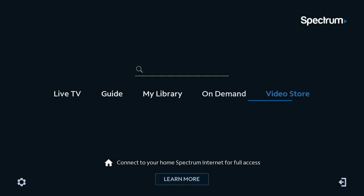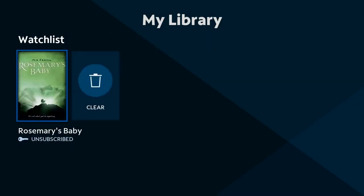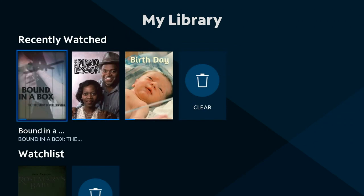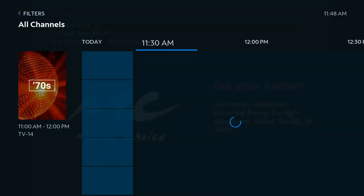My library is kind of like a history. You can go there and you can see the things that you have watched. You don't have to keep it in there, but if you started something and want to finish it, that's a good place to check. And again, the guide is the same kind of guide that you've been dealing with for years with TV.